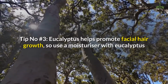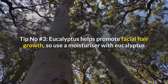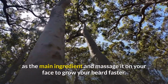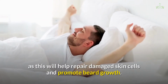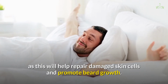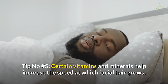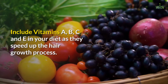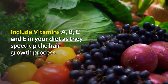Tip number 3. Eucalyptus helps promote facial hair growth, so use a moisturizer with eucalyptus as the main ingredient and massage it on your face to grow your beard faster. Tip number 4. Make sure you sleep well, as this will help repair damaged skin cells and promote beard growth. Tip number 5. Certain vitamins and minerals help increase the speed at which facial hair grows. Include vitamins A, B, C and E in your diet, as they speed up the hair growth process.